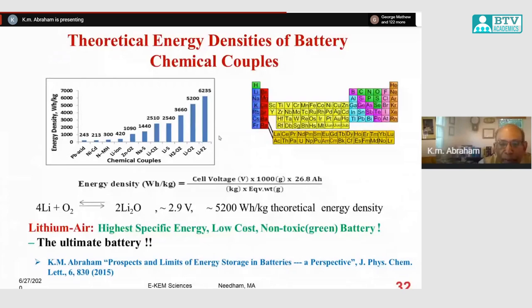This is one way people compare materials. So lithium oxygen is the highest energy density battery that you can make, based on the elements known in the periodic table. This is a battery that I invented in 1996, with around 5200 watt hours per kilogram. So this is the ultimate battery. The lithium ion theoretical energy density is only in this region here. Lithium sulfur, with sulfur as the cathode, is around 2500.